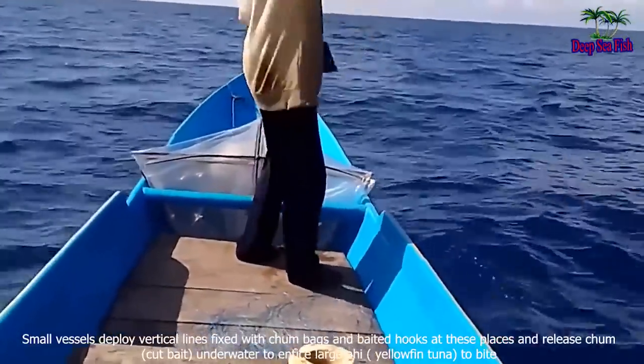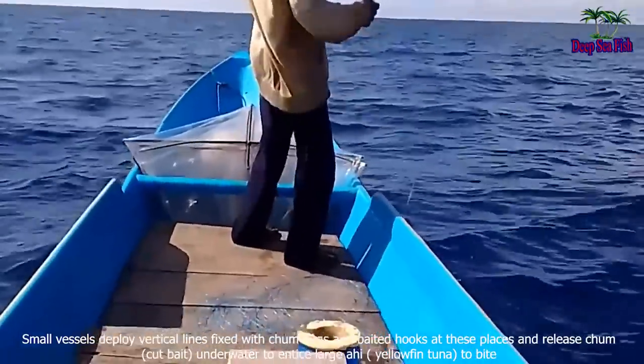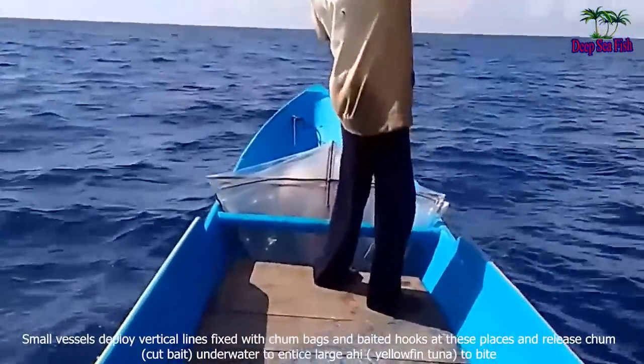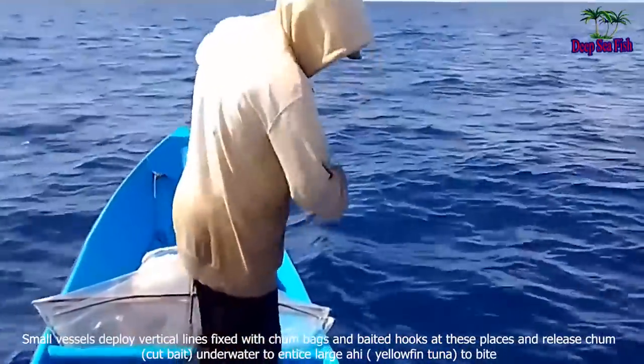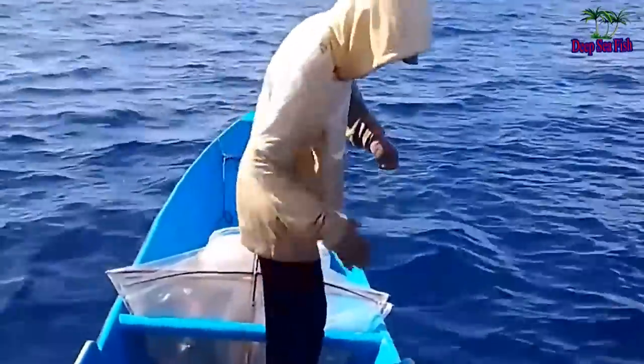Small vessels deploy vertical lines fixed with chum bags and baited hooks. Unlike pole and line methods, handline fishing does not require the use of a pole or reel, only the strength of the fisher holding the line.